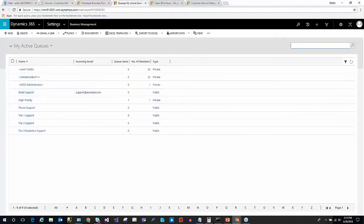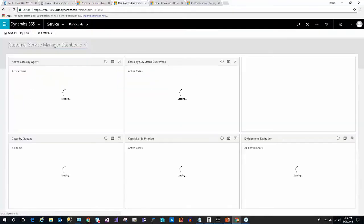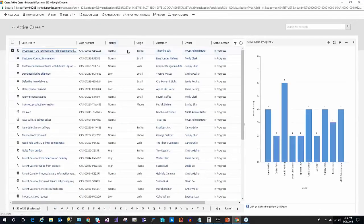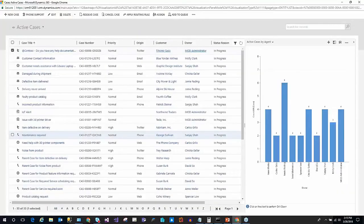Okay, and I can go into my case view. I'll just go back home here, pop my cases out. And I can quickly add these cases to those queues. All right, so just here I can do add to queue, and I can say these are going to be different tiers of support. Maybe I'm going to do an escalation. Maybe I'm going to do a high priority, or maybe I'm going to lower the priority depending on the need and the SLA associated with that case. Okay, that's my second use case.